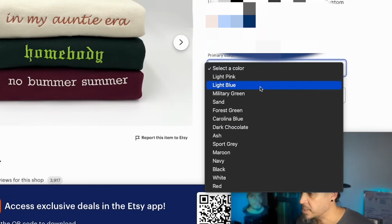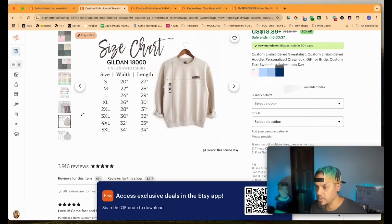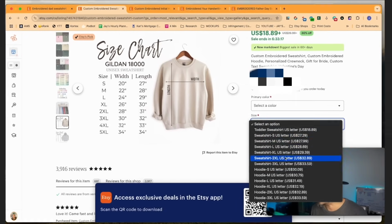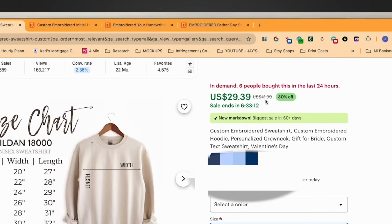So looking at this listing here, we got a bunch of different colors. It looks like it's the Gildan 18,000, which it is, yeah. And they've also got the hoodie. So it is the most economical and best bang for buck sweatshirt out there. Looking at an XL sweatshirt. So what you see here is the toddler sweatshirt, but as soon as you get into the adult sizes, you can see an XL here, for example, is $29.39, regularly $42, and that's kind of in the same vein for margins that I sell my stuff at.